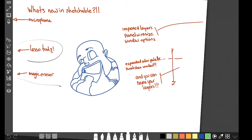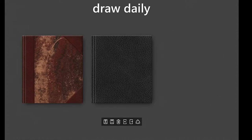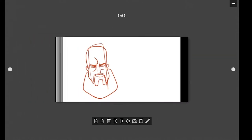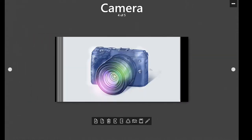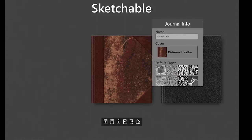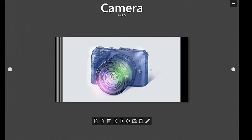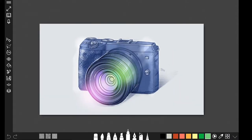I can go out to the book. There's the book and a sketchbook, and I can click on to get to the next page. And then there's the book right there. And then this is the book that Sketchable automatically comes with. There it is. And I can find out what size of book this is. It's 1920 by 1080. Yeah, that's cool, but that's too small. In any case, this is great.